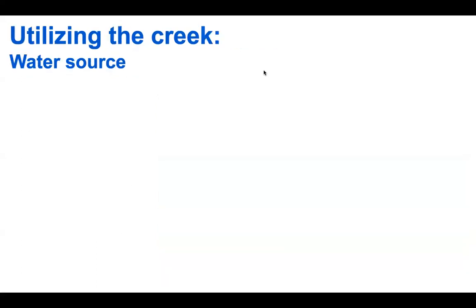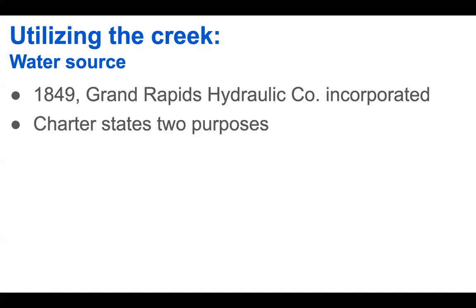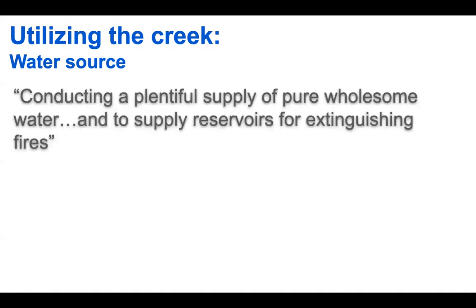So by 1848, the downtown area was becoming really populated. So there was a better system that was needed for a water supply. A couple of guys, Canton Smith and Joseph Baxter, started an enterprise which would become the Grand Rapids Hydraulic Company. In 1849, the hydraulic company was incorporated, and the charter states two purposes: conducting a plentiful supply of pure, wholesome water and to supply reservoirs for extinguishing fires.